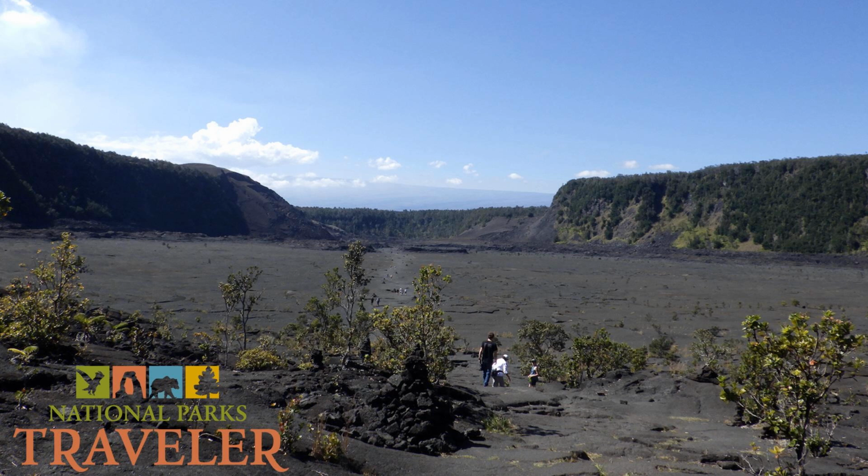Once you return to the trailhead, depending on the time of day, you can cross over the road to the Thurston Lava Tube, which native Hawaiians refer to as Nāhuku, and hike that trail. Or, depending on the time, visit the steam vents a little west of the visitor center on Route 11, or head back to your lodging to get ready for dinner.